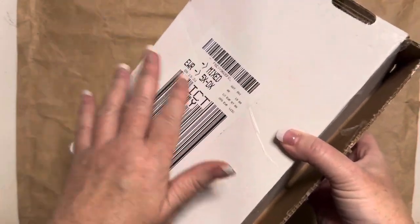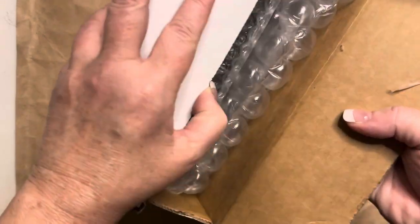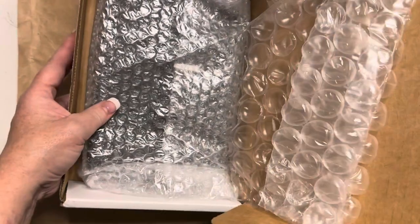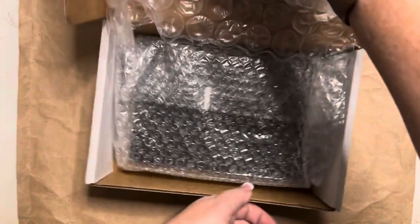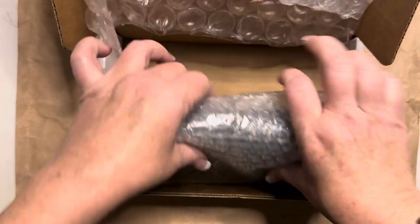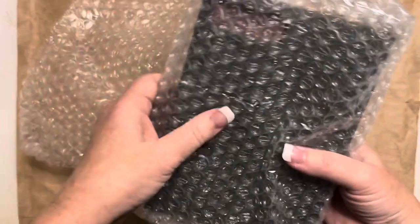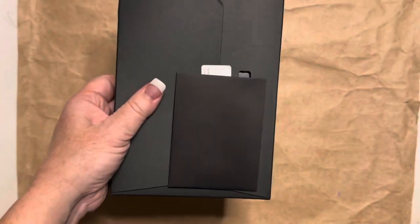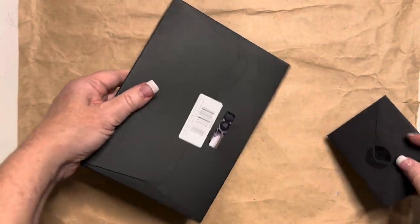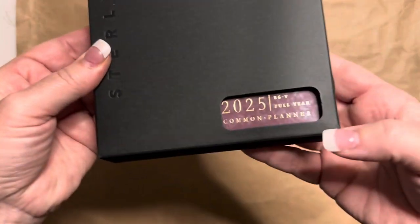So I already unboxed my Into Age, which is like the weeks, and I did do a video. I'll try to remember to link it here, but also I'm going to try to just film this without editing it, so I can just get it open and look at it. Oh, come on. It's always packaged so beautifully.